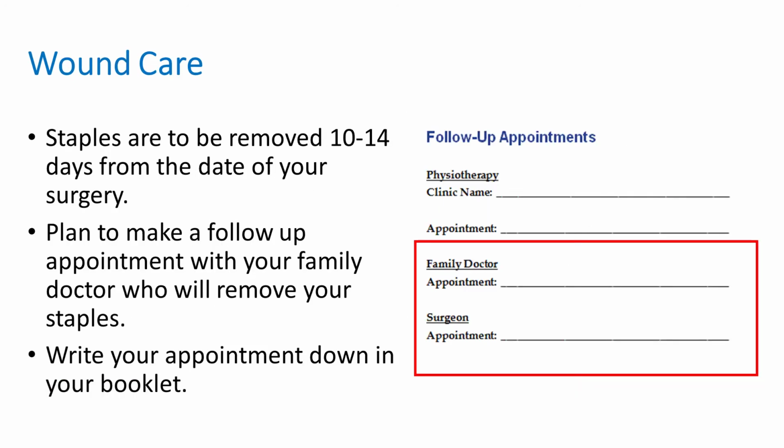Staples are to be removed 10 to 14 days from the date of your surgery. Plan to make a follow-up appointment with your family doctor who will remove your staples. Write your appointment down in your booklet.